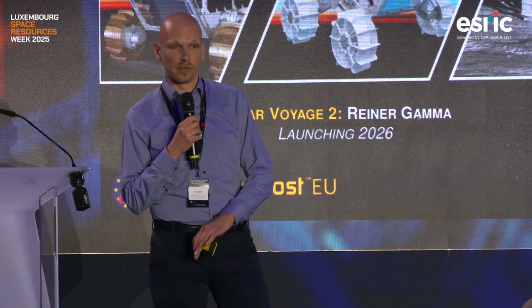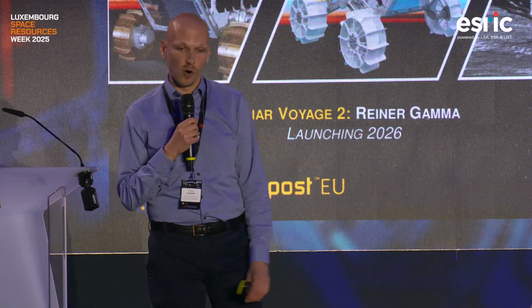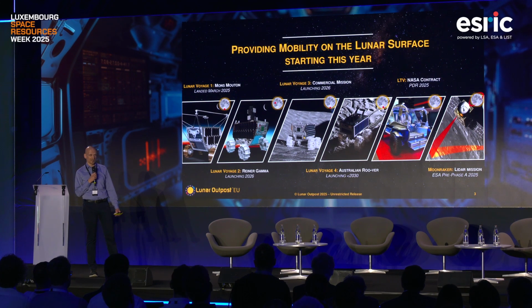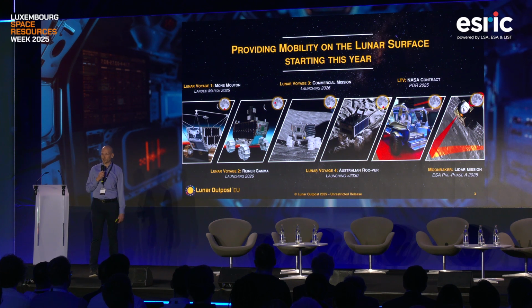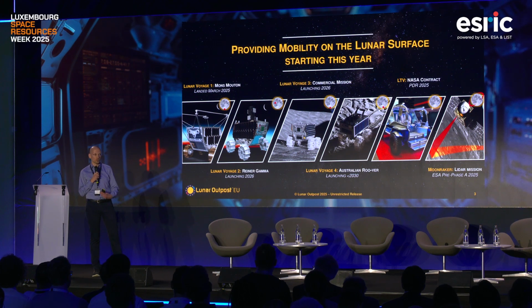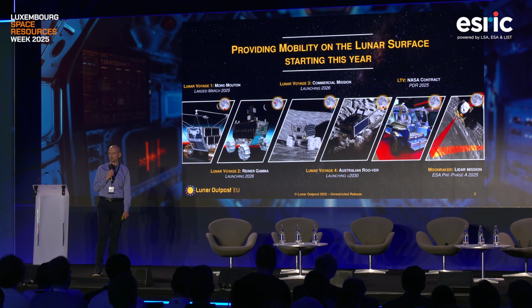Vehicles are important for mobility, but there's a second part, which is also important, which is understanding the environment. And therefore, we have teamed up with another consortium to build a LiDAR satellite. We're doing this by answering an ESA call for small missions to the moon, and we hope to de-risk future surface missions with that, as well as support mission planning on the surface, which is probably relevant for everyone in this room.